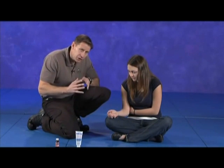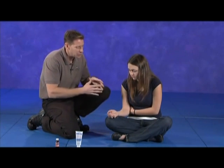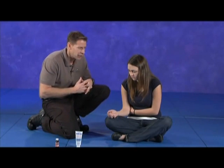Now, the other two clues that we can use if we suspect that she's ingested poison is we can detect the odor. If somebody has, say, ingested some gasoline or something that gives off that type of petroleum smell, you'll be able to smell it on their breath. So say I was working with a child that maybe drank something that was out in the garage, I might be able to detect that odor on their breath.